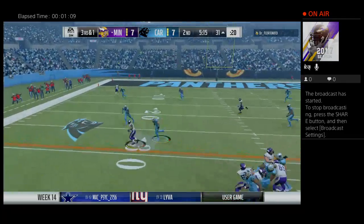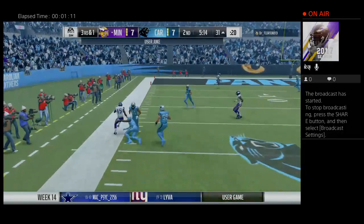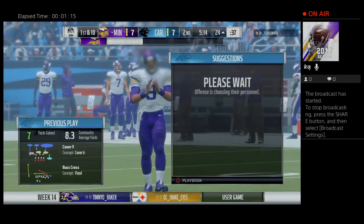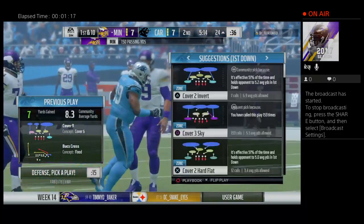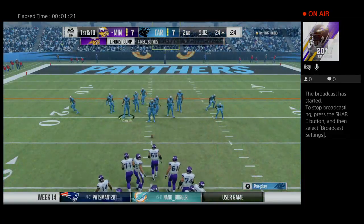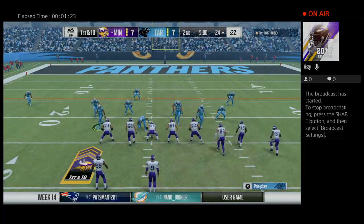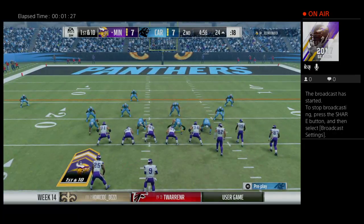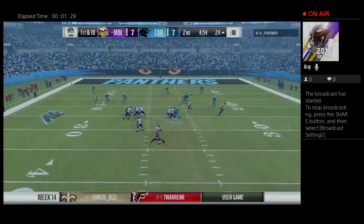Looking to throw. Quick hitter here, it's complete. Oh, and now he bowls him over. Call it a gain of 7, and it gets him a new set of downs. But give the defensive guys a little bit of credit. They didn't let the deep ball beat them on that play, did they? No, the drag, that guy can be your safety valve. We saw it right there. Yeah, and they picked up a first down for him, too.